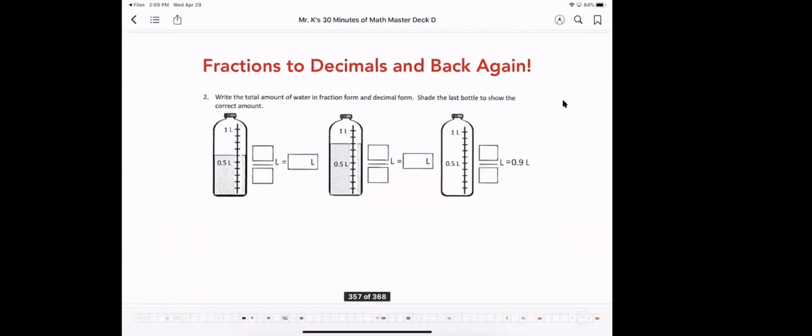Go ahead and take a look at this one, see if you can fill that in. Let me give you a little bit of music for that one. Go ahead.